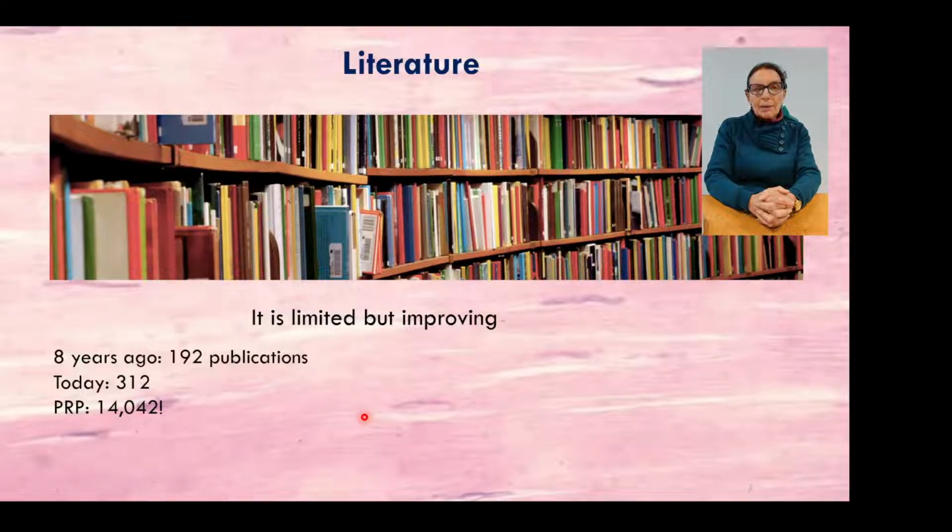With platelet-rich plasma, there's a lot more, over 14,000. Platelet-rich plasma seems to be a much more attractive sort of therapy, popular among orthopedic surgeons in particular. But prolotherapy should not be knocked. It has several advantages. It's cheap, it's easy to apply, and one can easily do a much more methodical treatment, as I talked about before.